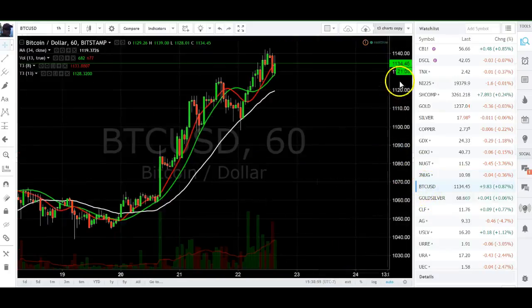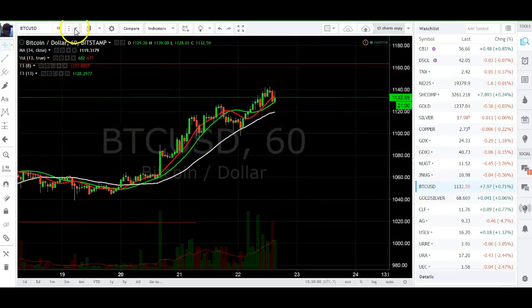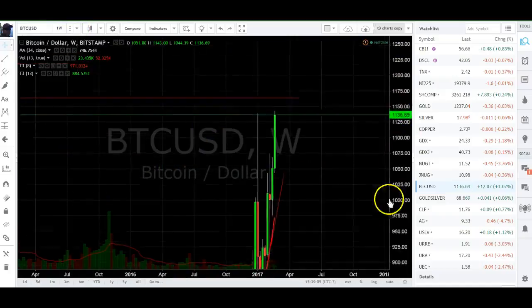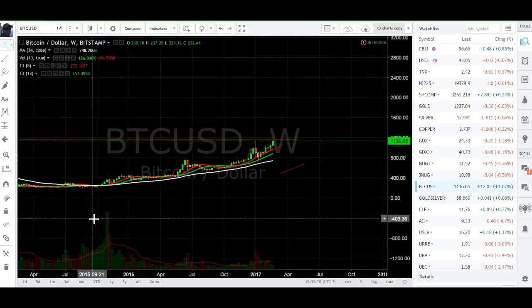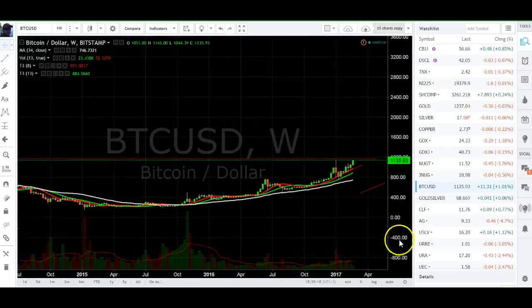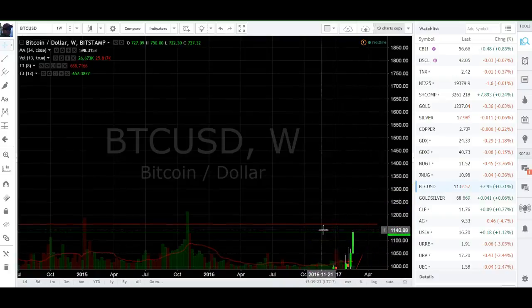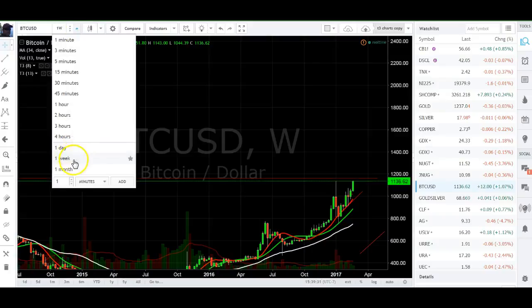Bitcoin. Yeah, it's closing on its highs again. This thing's a monster. 1160 is the mark. See if it'll break 160. It's made a double top. It's nearly $20 off the mark for a double top breakout.